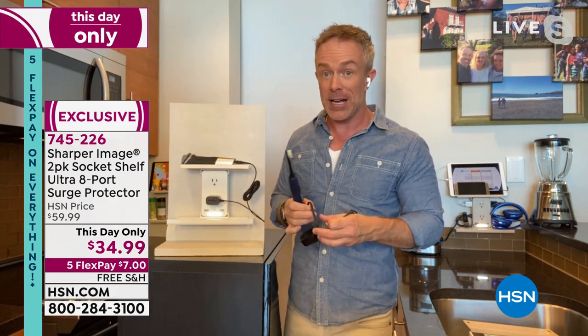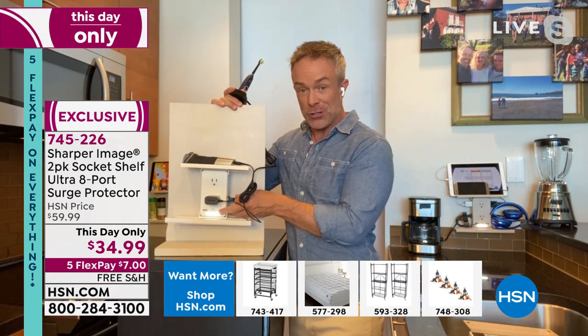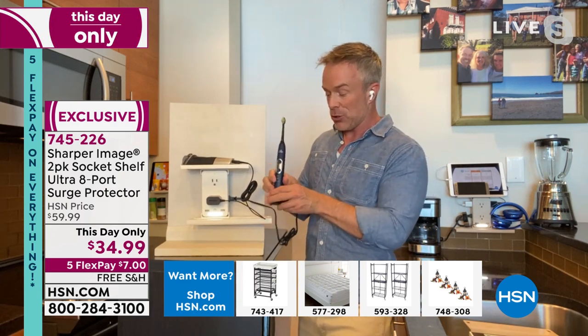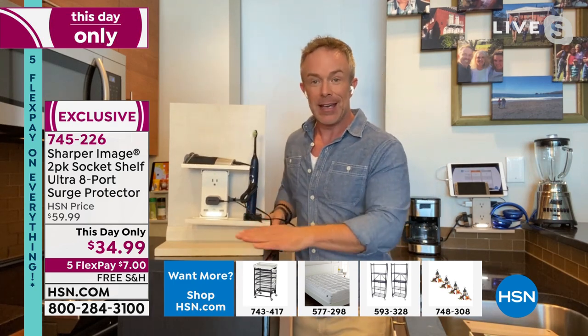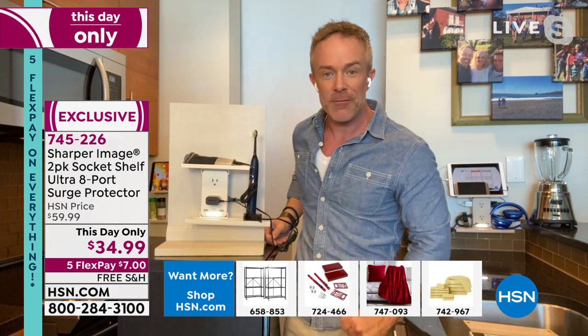And that's nice peace of mind at the end of the day, because, you know, we're spending money on gifts and getting new stuff for the home office or the crafting room. They cost a pretty penny. I'm going to slide this shelf out because I want clearance for my toothbrush, and boom. Just like that, everything's up and off the counter. Everything's plugged in and protected, and I still have more outlets.